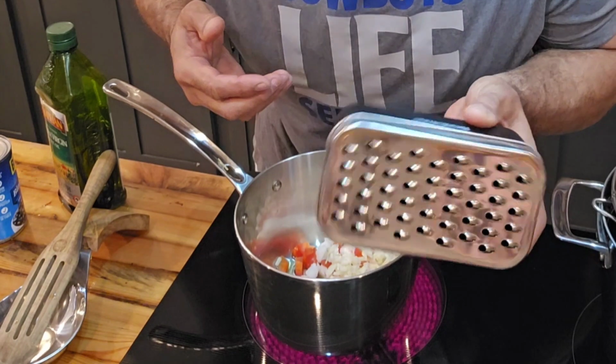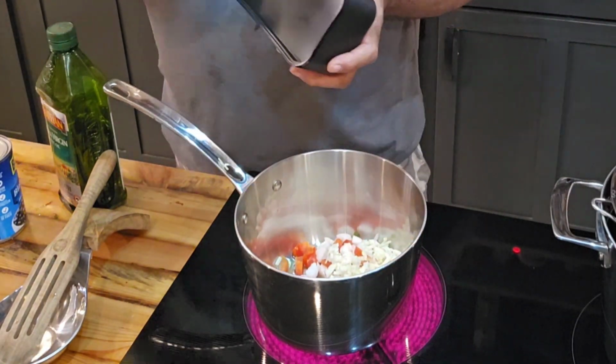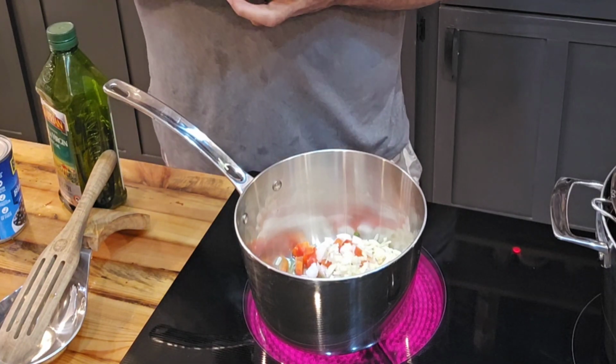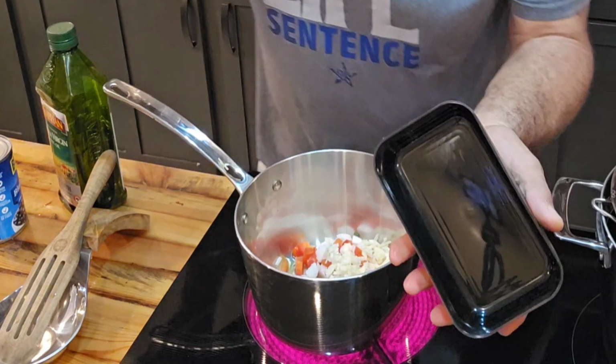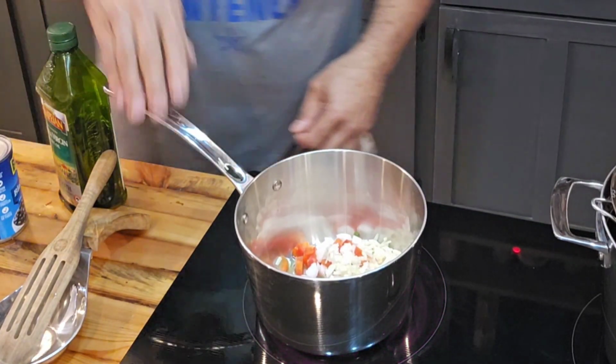I didn't even know we had this. This is a cheese grater, I guess, and container in one. So I'm going to grate some cheese to go in this, and we'll be able to put it in the fridge.